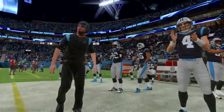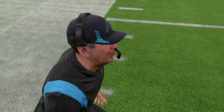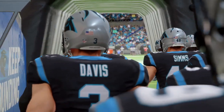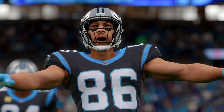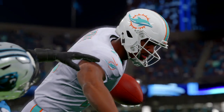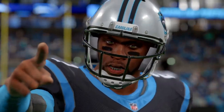Tonight, from Bank of America Stadium in Charlotte, North Carolina, it's Sunday Night Football on EA Sports. It's the Carolina Panthers taking on the Miami Dolphins.